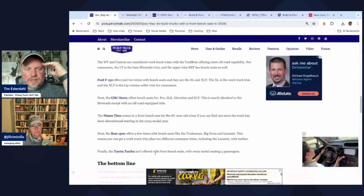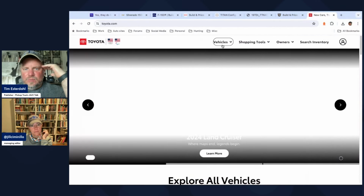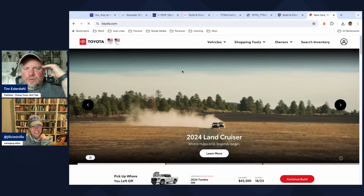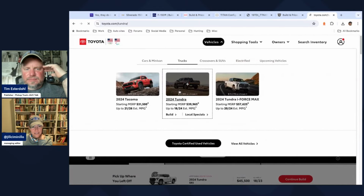I said the Toyota Tundra isn't offered with bench seats. So what do you want to insert, your sad trombone? Oh, wonk wonk. Yeah, wonk wonk. But there is no Tundra with a bench seat.